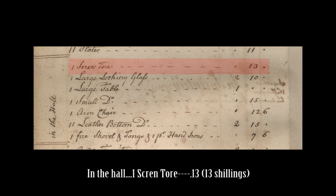So the next item of the probate inventory, next mystery that the probate inventory presented us, was this one. And I'll read it out loud. In the hall, one Screntore, 13 shillings. Screntore, C-R-E-N-T-O-R-E. I'm with you. I didn't know what it was either.